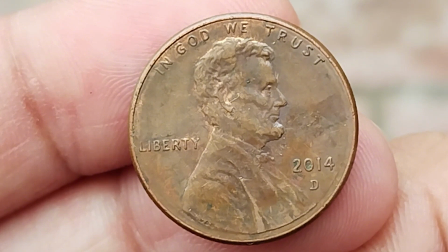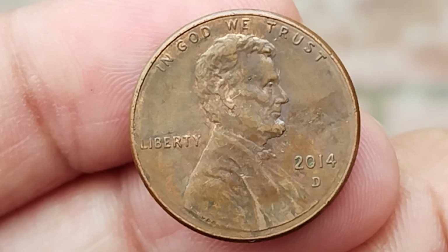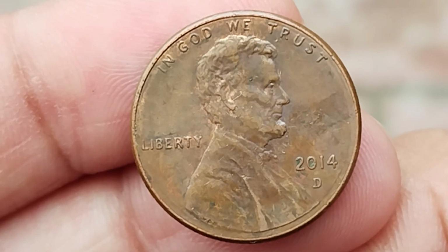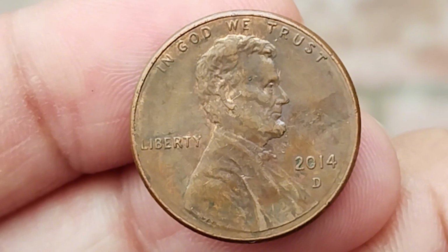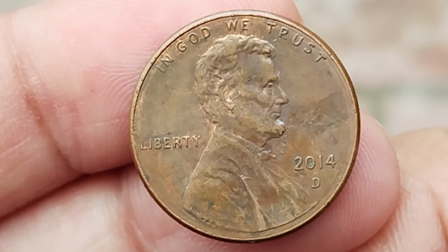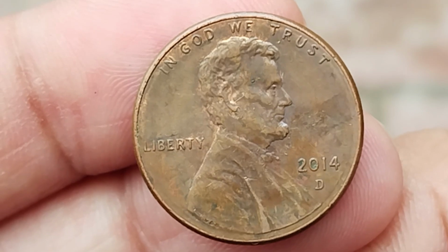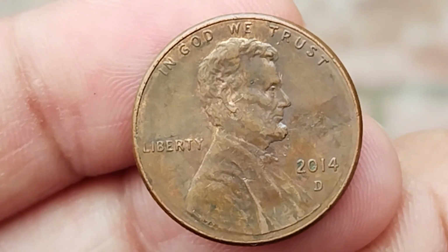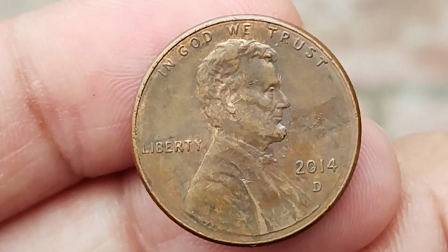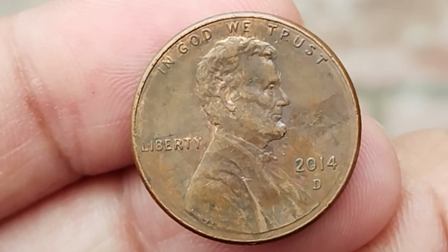Now let's talk money. In today's auction market, the value of a 2014 Lincoln penny can vary greatly based on its condition and rarity. Good condition. In basic terms, this means the coin shows some wear, but all major details are intact. While a standard 2014 penny in this condition might fetch only a cent, a rare variant or error coin can sell for anywhere from $20 million to over $50 million.